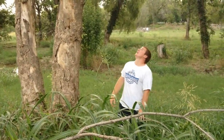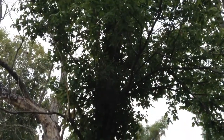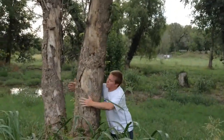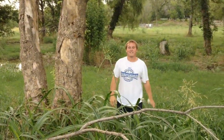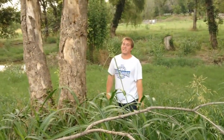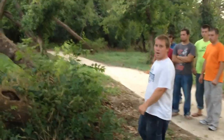And yeah, it's kind of tall. It's big around, well, I can just about not touch my hand on the other side. But, so it means it's really old. And, yeah, it's a beaut.